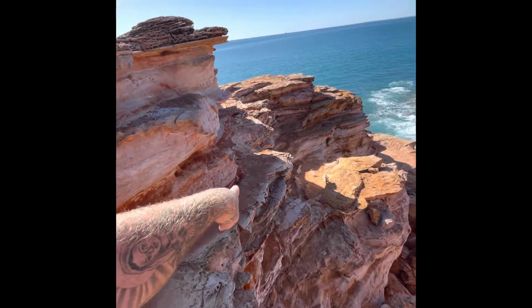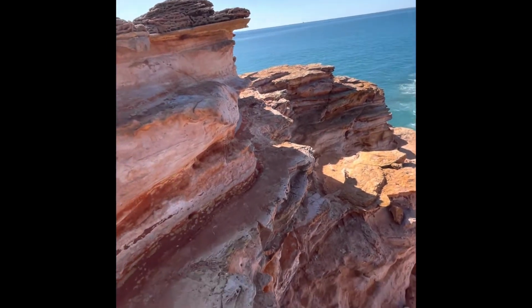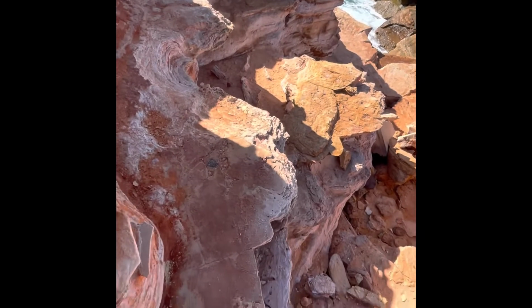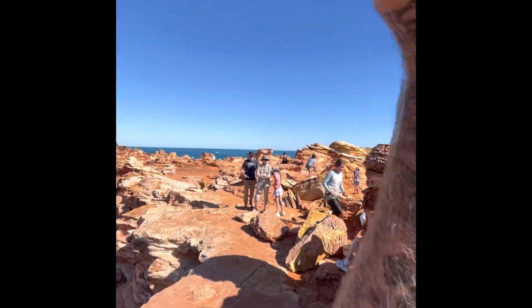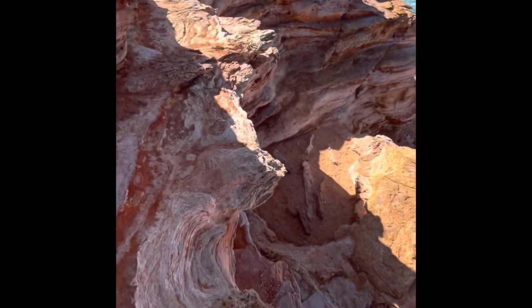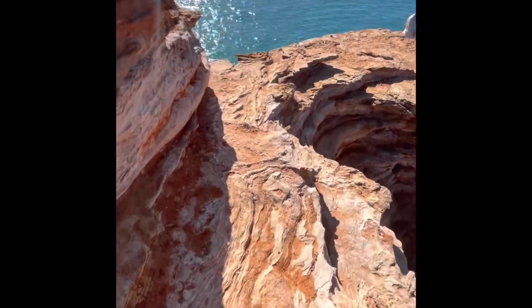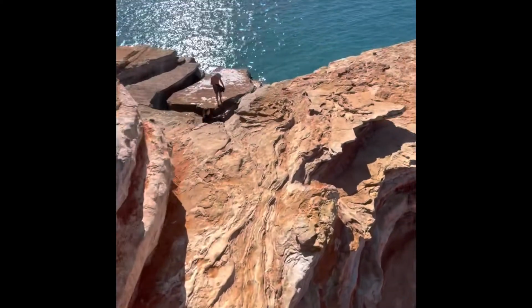Now walking around there, it certainly looks a bit sketchy. Old mugs are stuck over the back. The lads are jumping off the rocks here into the water, so you know, big kid at heart, I'm gonna have a go.